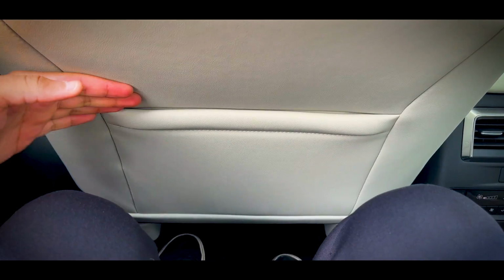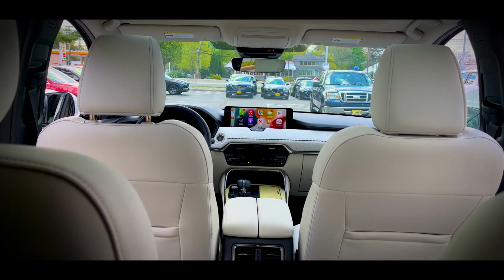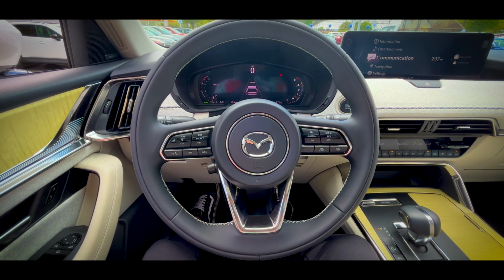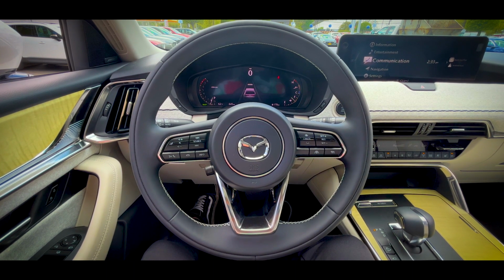So now in the second row at 6 feet tall, with the driver's seat adjusted for myself, I've got plenty of room, 39.4 inches of legroom. So the Preferred Plus trim comes with captain's chairs for the second row, making the total passenger volume 6. But in other trims, the CX-90 can accommodate up to 8 people.